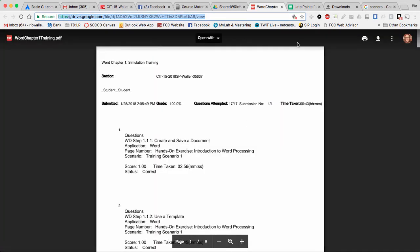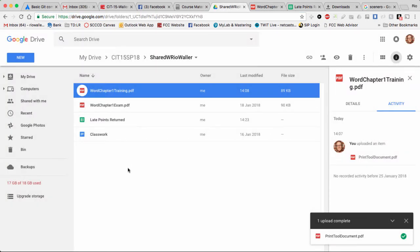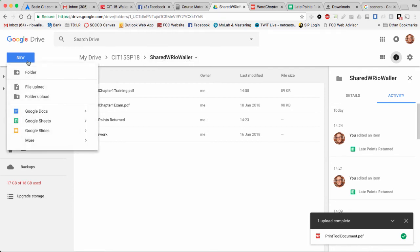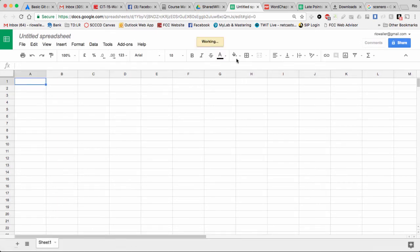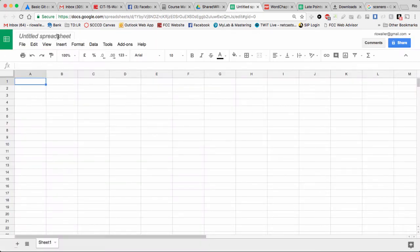Now, let me get out of here for a second. I have it here, but I'm going to walk you through. To create the file, you navigate into the Shared with Rio directory, hit File, Sheet, and then create a blank sheet. That's really key, understanding where you have placed that document. I have already created it, and I recommend naming it late points returned, but I'll show you the formatting that I want you to do.